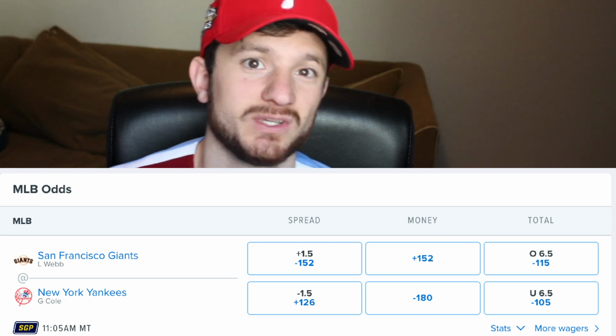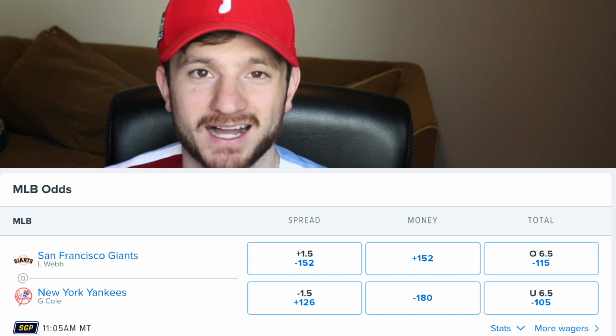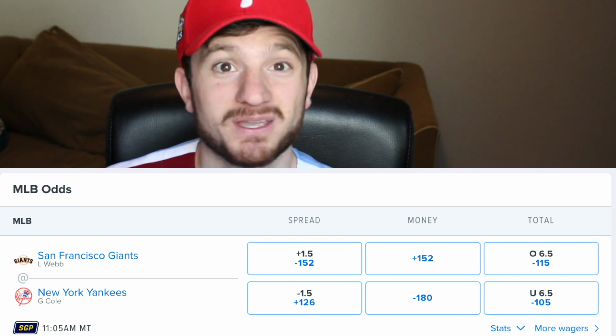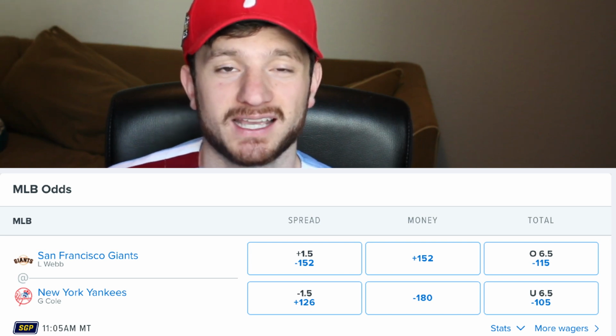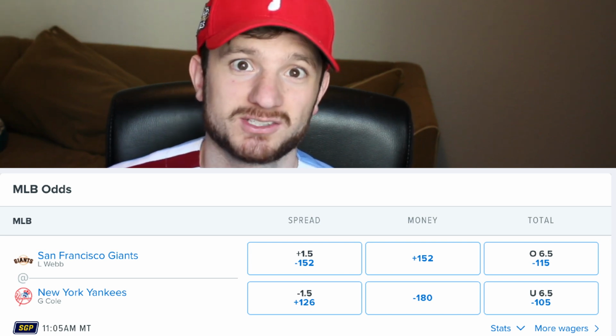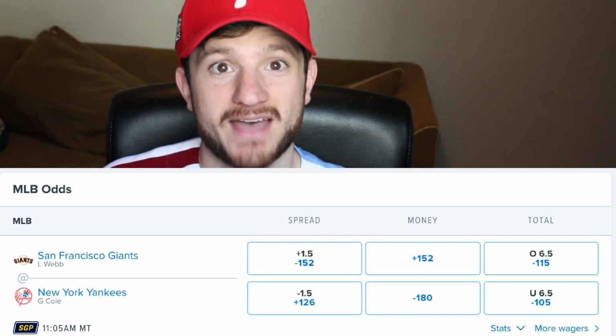So obviously, as we can see, backing the favorite, in this case the Yankees, does give you better odds, right? Plus 126 means you risk $100, you profit 126. But it's obviously a lot more risky. Instead of just needing to win straight up, they need to win by 2 or more.